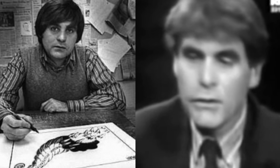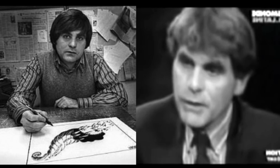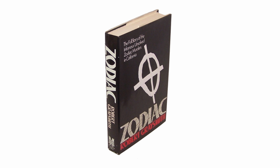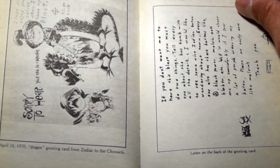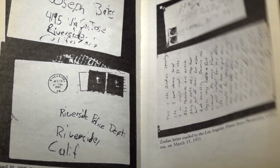Robert Graysmith was a political cartoonist for the San Francisco Chronicle newspaper back in the 1960s and 70s. In 1986, when the Zodiac Killer case had gone cold for many years, Graysmith published his book, Zodiac, starting a new phase of his life as an author of true crime books. His book was filled with new and fascinating details about the case, and lots of information about his prime suspect. The book was a huge hit and has sold over 4 million copies since it was released.